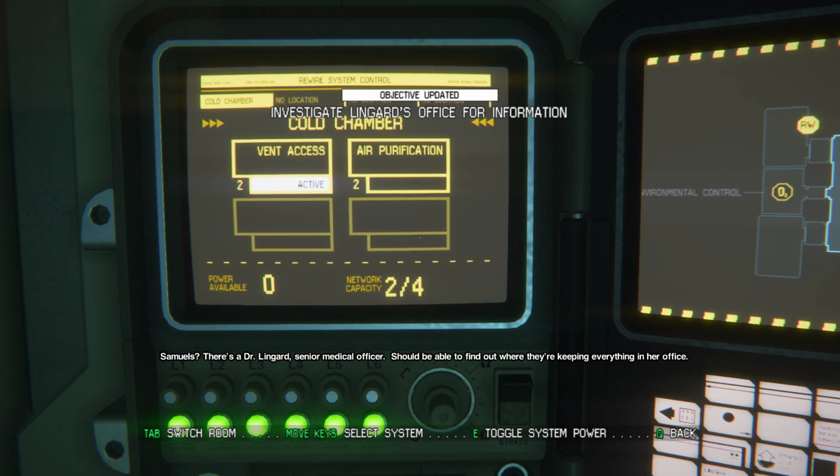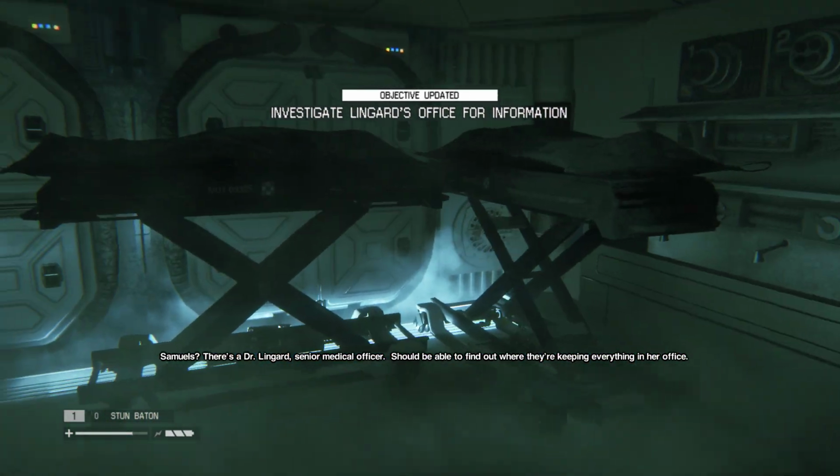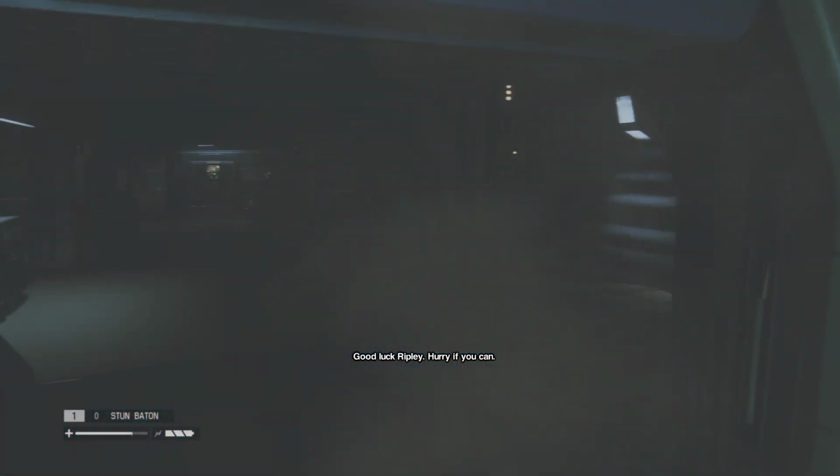Samuels, there's a Dr. Lingard, senior medical officer. Should be able to find out where they're keeping everything in her office. Good luck, Ripley. Hurry if you can.